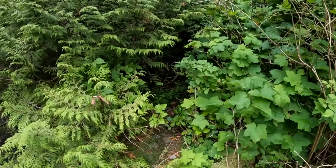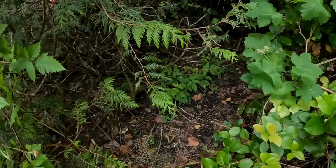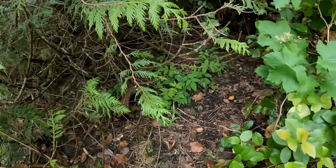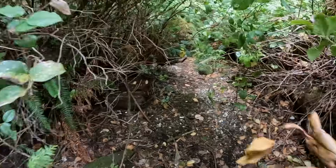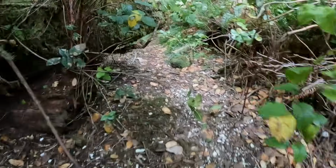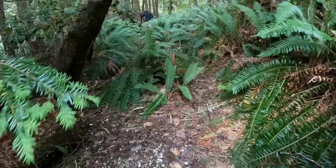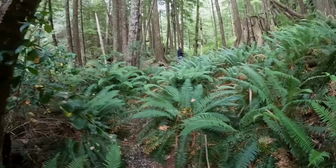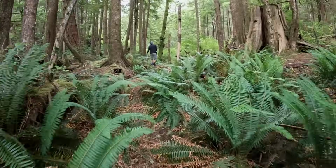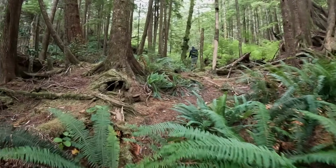Okay, so this is the trail. You have the bear spray? Oh my gosh. Okay, I guess this is... Oh, hey. Kind of a trail. Oh, I think I see it. I think it's up to your right.